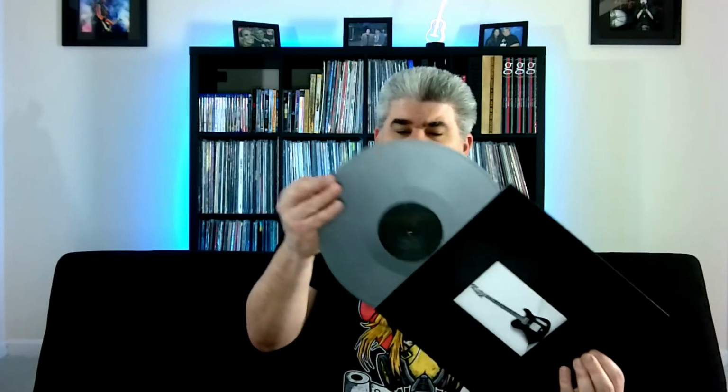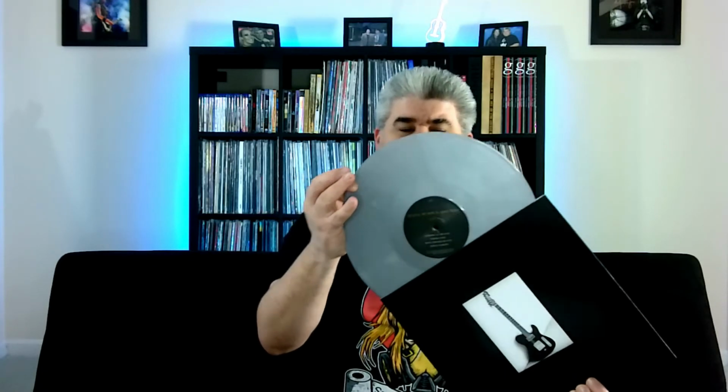We have some more lyrics, some liner notes, and on the back we have a picture of a guitar. And I believe this is going to tell a bigger story. It says Forever Our Wave, Kato Khandwala. I hope I'm saying that name right, and we'll talk about that more in just a moment. Again, we have the beautiful silver vinyl, so that is awesome.